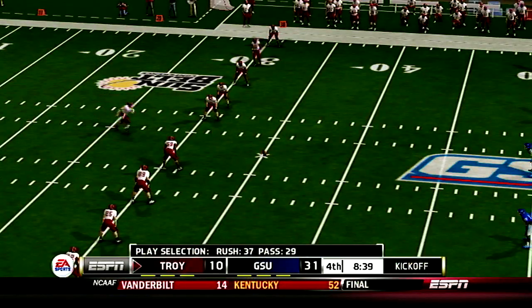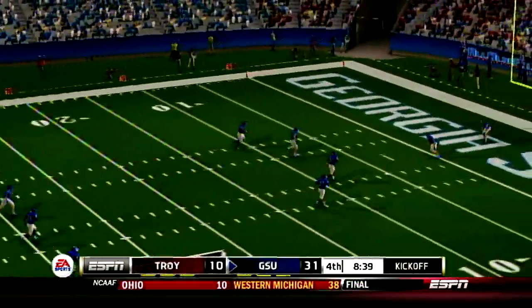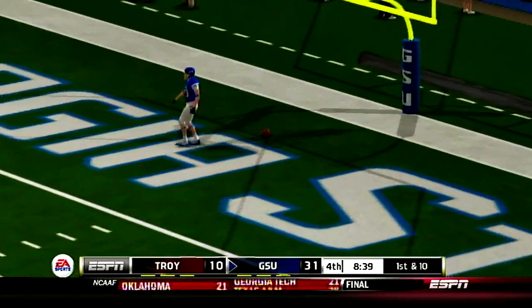They line up to kick this one away. Nice kick, plenty of distance. This one's going to be down in the end zone for a touchback. And he's been looking very sharp.